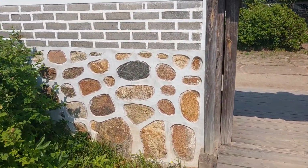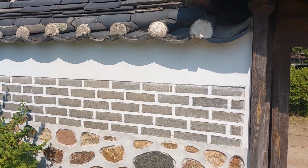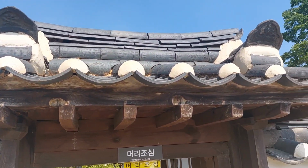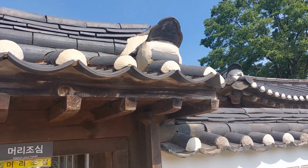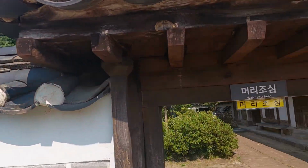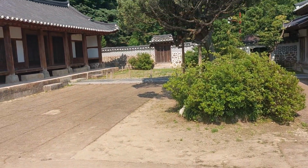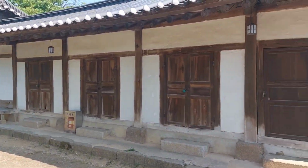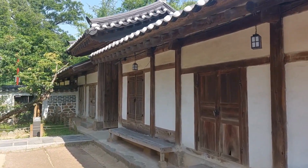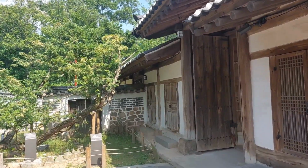You can see the base is made of river stone, the top of baked bricks, and then these tiles here, the curved tiles, these are called giwa or gihwa. So this style house and these types of dwellings are for the rich.